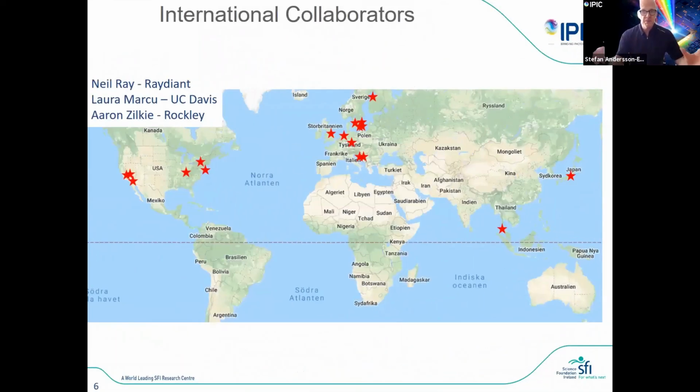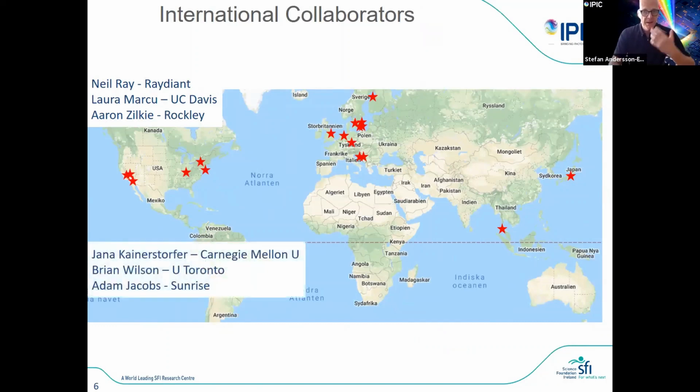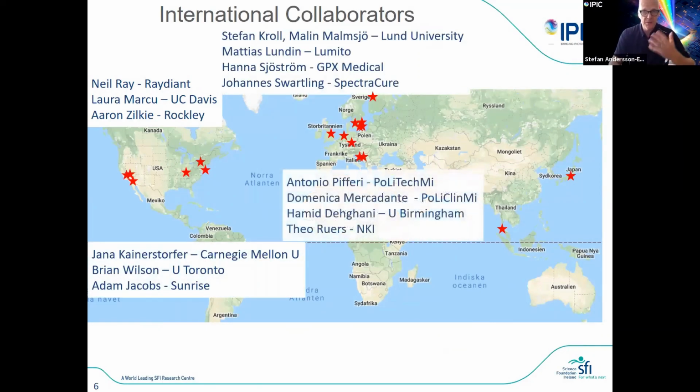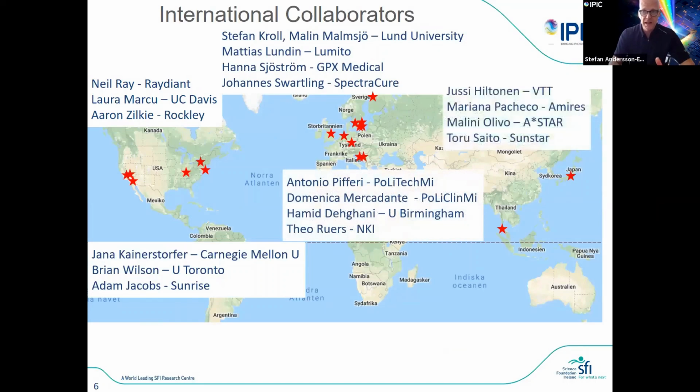And talking about the team, that is very important, but also the collaborators are very, very important. We're collaborating with people across the entire world, from North America, where we have a few examples, to Europe, where we have a number of examples, and to Asia, where we also collaborate with quite a few people.